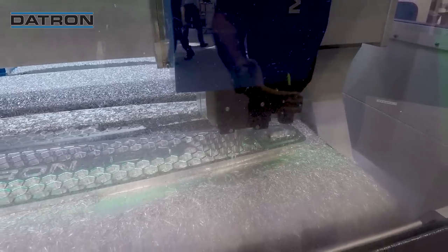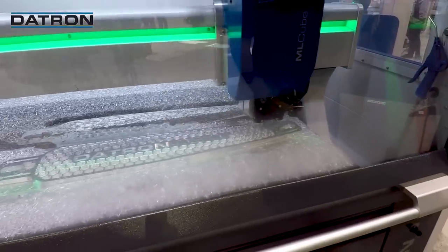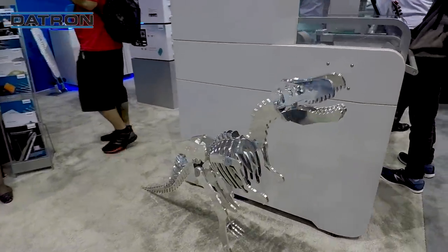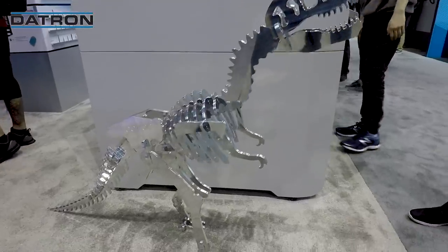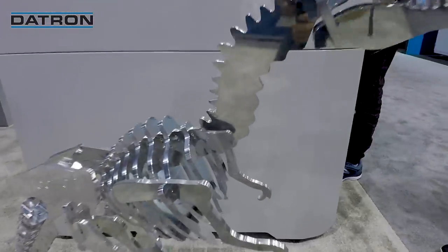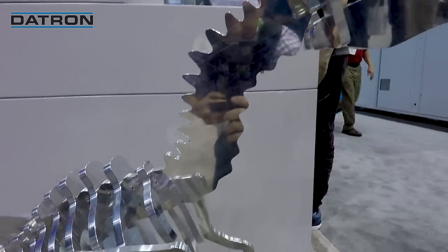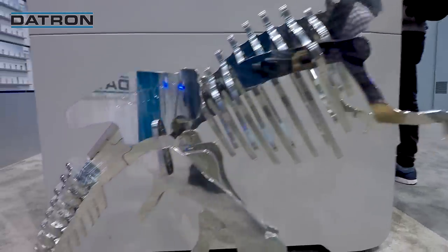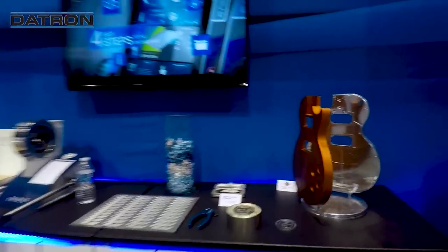40K RPM. Awesome. And then what also caught my eye is this guy. You made this on... Oh, this was also on the MLQ. That's awesome. Look at that. One op on the vacuum table. Tail tool to cut the backside chamfer. Look at the finishes, too. Look at the guitar body.